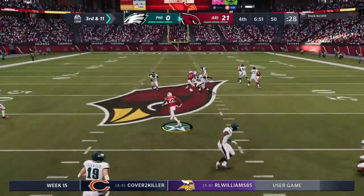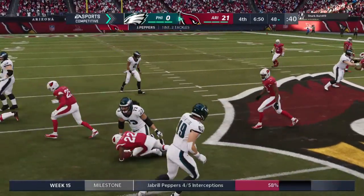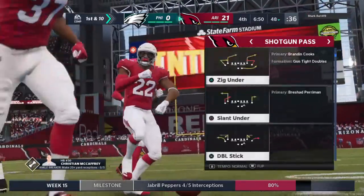He rifles one that's intercepted. Picked up by the Michigan man, Jabril Peppers. And the return stops just a little bit shy of midfield at the 48-yard line.